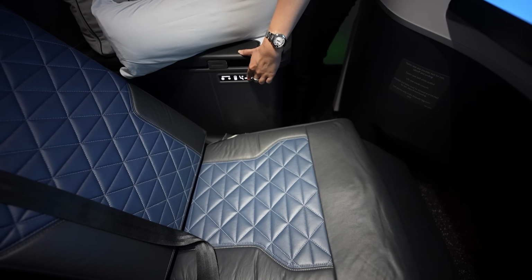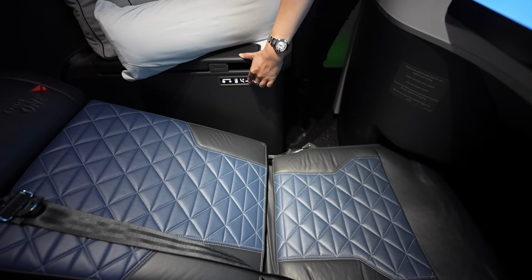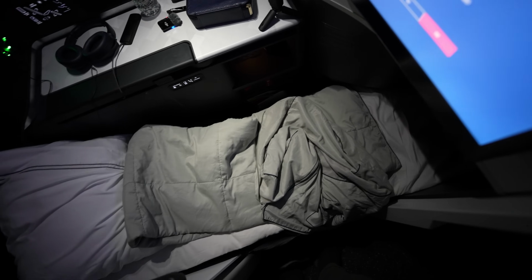In case you're curious, the seat is 22.5 inches wide, and in bed mode, it's 80 inches long, so almost 2 feet wide and 6'8" for length. It does feel more like 6'2" though, since your body needs some breathing room. If you are planning to nap, I'd recommend setting up the mattress topper. It makes a world of difference.